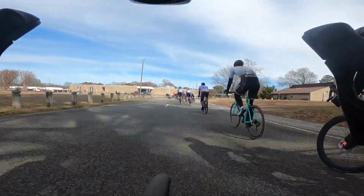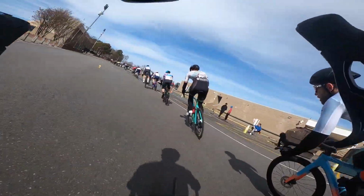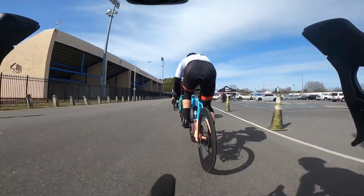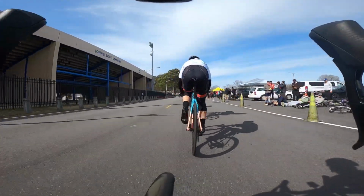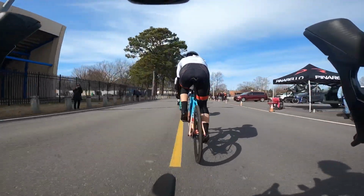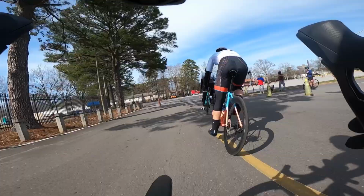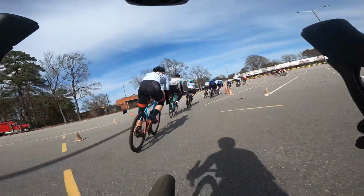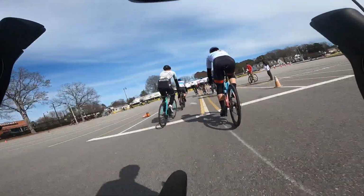Yeah, Wyatt just finished the 3-4 race, so he's going to be trying to sit in, get ready for a potential sprint. Vince is our sprinter, and then Jacob is going to be covering any attacks, and he's also a sprinter. And Wyatt came in second in the 3-4 race, I think winning the field sprint, the breakaway, off the front, taking the win. So yeah, this was right after that crash.